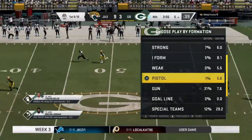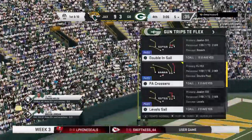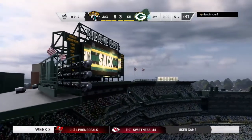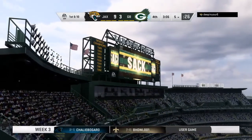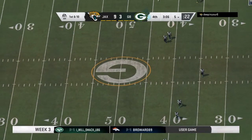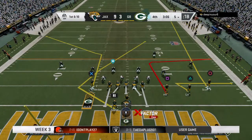You hate to give the ball away here in the 4th quarter while you're just holding a slim lead, but that punt, absolutely ideal. They pin them inside the 5-yard line. They give their defense a really nice opportunity. The Packer offense ready to get their next drive underway.